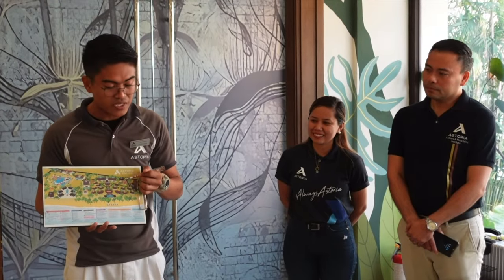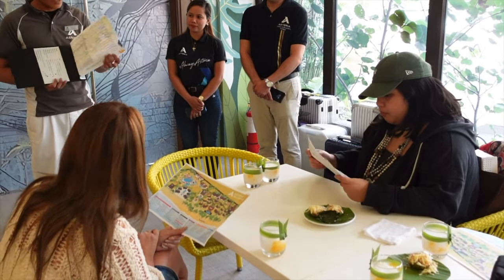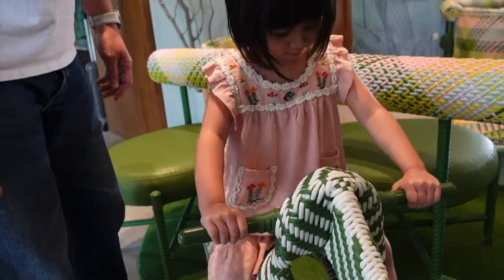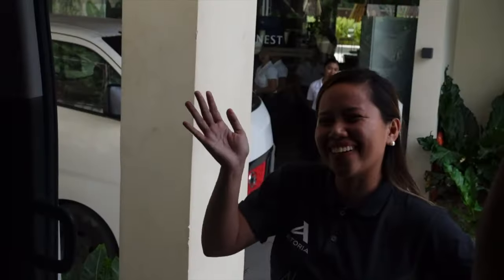Mini golf here, number 87, open from 6 a.m. to 5 p.m. Very thorough ang orientation namin, so we were excited to see everything on the map. Very child-friendly din itong lobby nila. The details are so nice and refreshing.